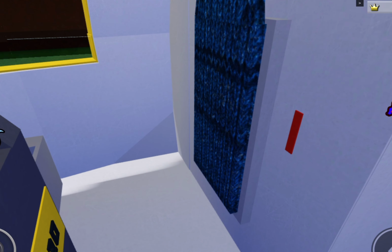And that's all for the interior. The last thing I want to point out is the luggage compartment. Here is where I keep the low detail luggages.